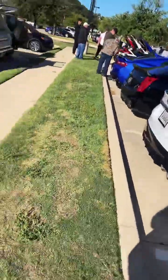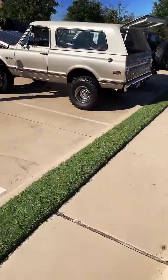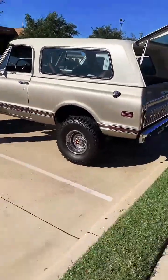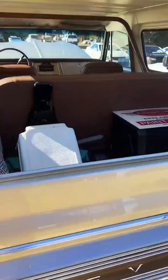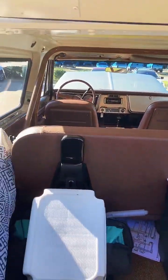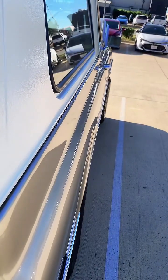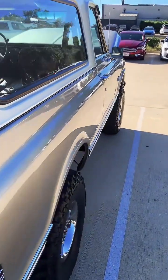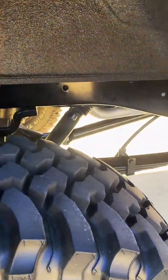Another M4. Ooh, this Blazer is nice. This classic Blazer is fucking sick. Look at this thing. Wow, that is gorgeous. Yeah, this is really nice. Look at the body lines. Perfect. Look at those body lines. No crinkles, no dips, no nothing. They restored this. You can tell.